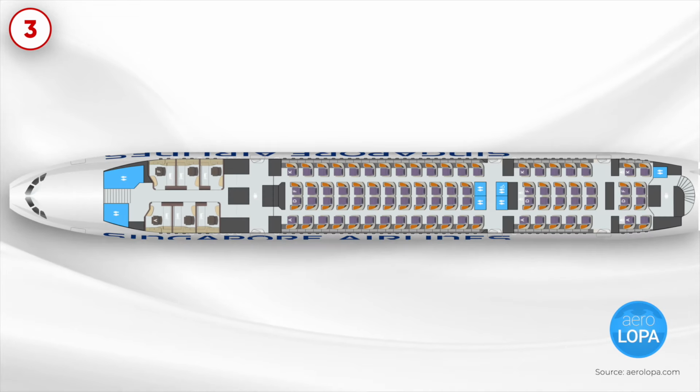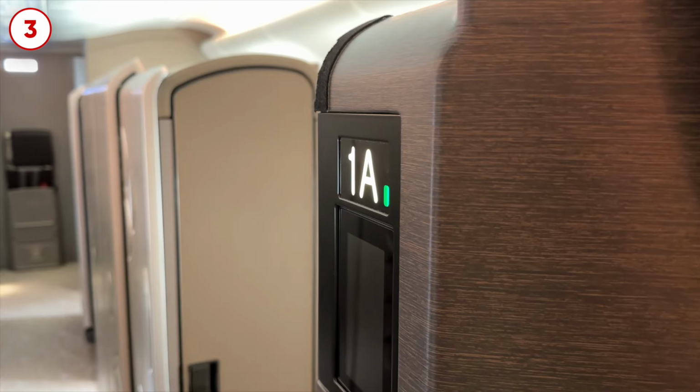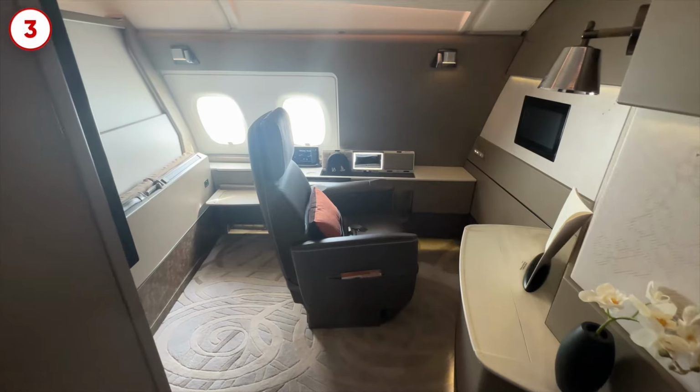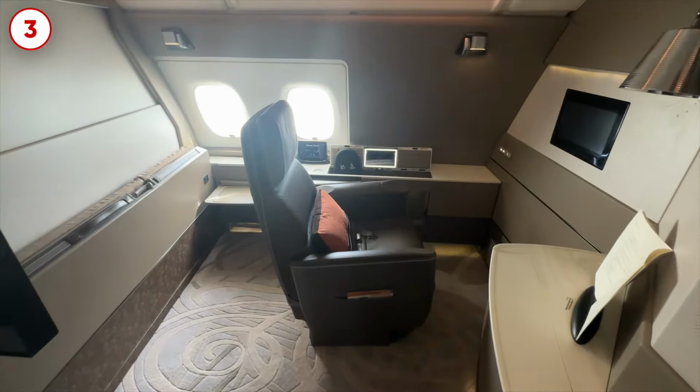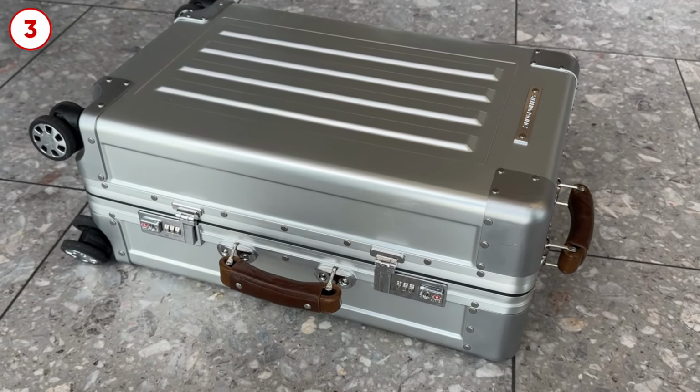The seat map shows just how much room is dedicated to first class. Let's take a closer look at our suite, 1 Alpha. It's more like a little living room than a plane seat, and yes, there's a dedicated closet space to stow my stunning Sterling Pacific case.